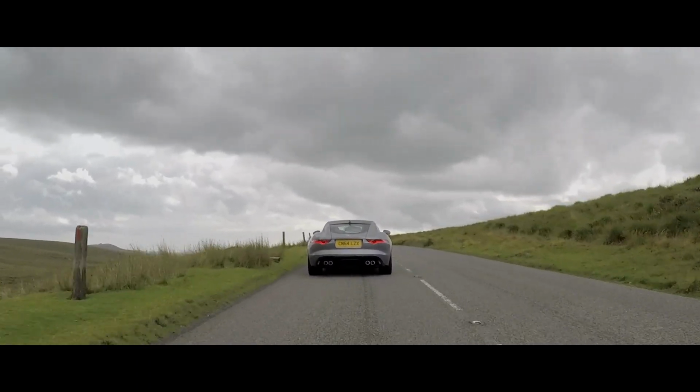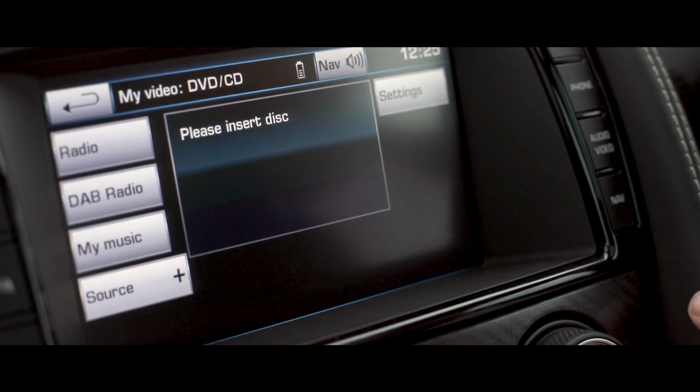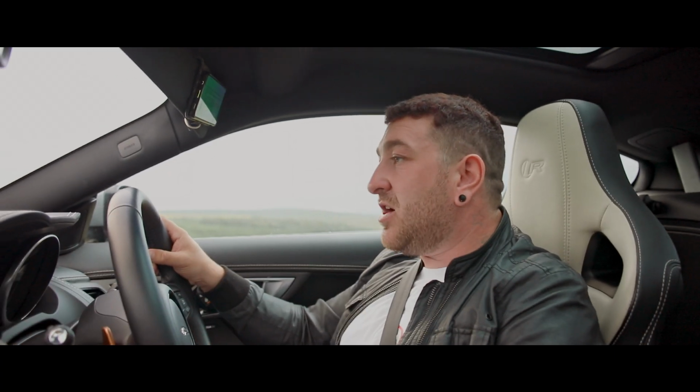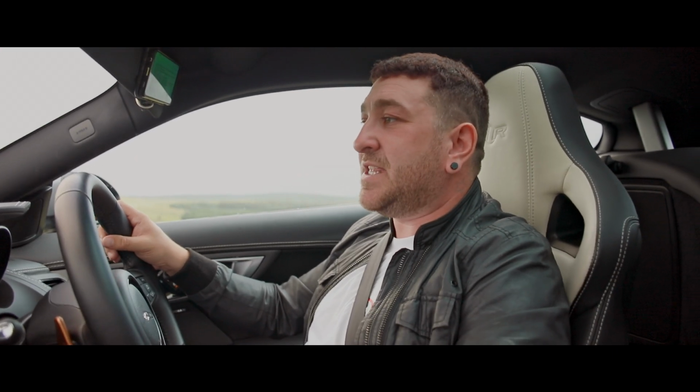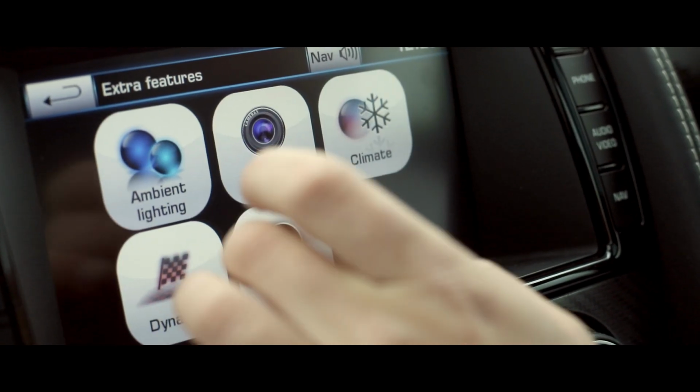Now the infotainment system is really great. Sat nav, Bluetooth for your telephone, your music, ambient lighting controls. It's got the lot. But what I'm really impressed with, I mean, this car's from 2014, and yet, do you know what? The screen doesn't have that much lag time.